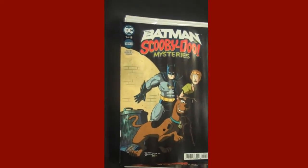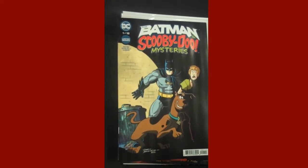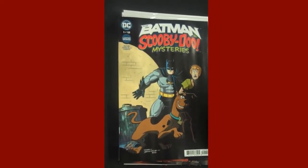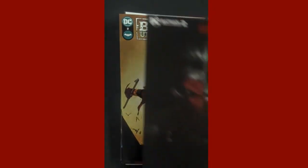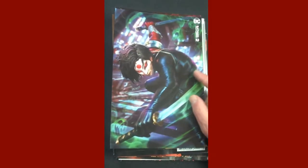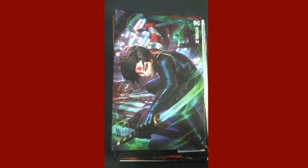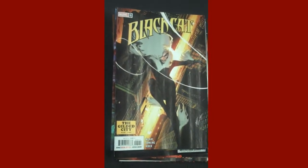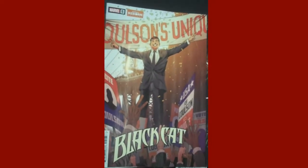Also from DC, the Batman Scooby-Doo Mysteries. Will he find Shaggy's weed in the van? Who knows? Also from DC, Batman Urban Legends, issue 2, and just gorgeous variant covers. All up for cover of the week. The variants are just beautiful. Speaking of Toots' pick of the week, we have Marvel's Black Cat, issue 5. And there's the variant for Black Cat issue 5.